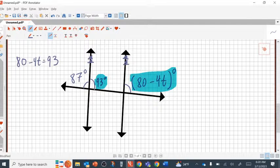Let's see if I can get a little bit of help. This one's going to come from Catherine. Catherine, what do I do to both sides first? Right. I got to get rid of the thing that's not stuck to my variable. So we're going to subtract 80 from this side, subtract 80 from this side. That gives me -4t equals 13.